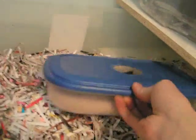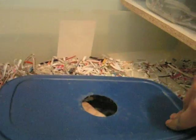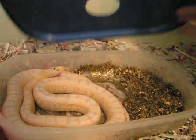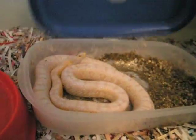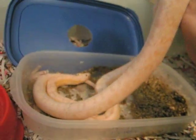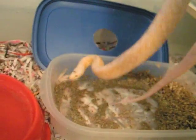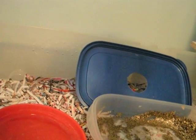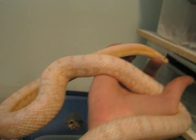This one will be pretty easy. She's just in her hide, so you remove the lid. She knows what's going on. This one's not aggressive, so you just pick them up. If you're not twitchy and acting like a mouse, because they do sense fear, and that's why they act startled, but they're more just scared of you than anything.